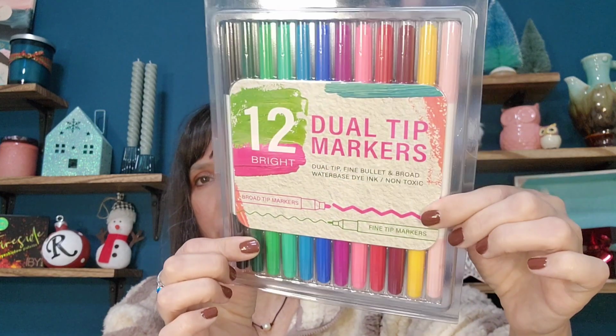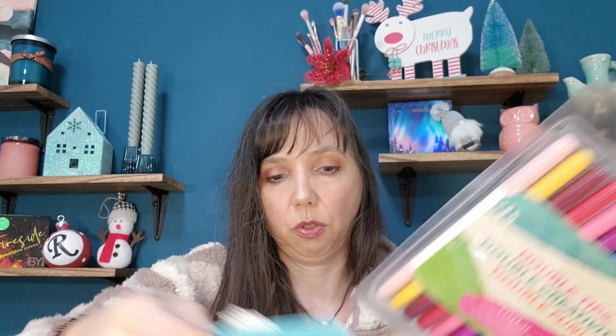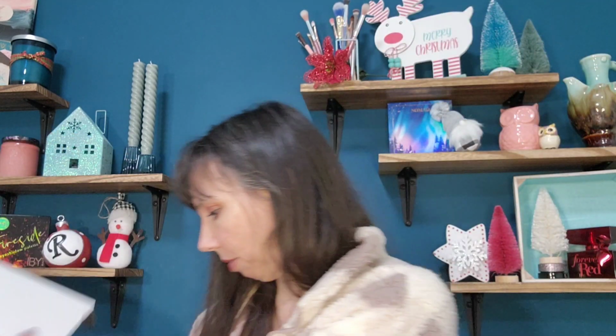And then the dual tip markers. You want to grab these before they sell out, if they haven't already. Oftentimes around the holidays they do, just because it's such an amazing gift. So that was the journal junk box.